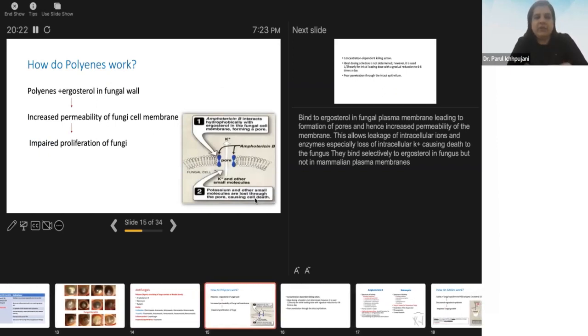Now, how do polyenes work? Polyenes are very smart drugs. They bind to the ergosterol in the fungal cell membrane, leading to formation of large pores in the cell membrane, and hence they increase the permeability, which leads to leakage of especially important ions like potassium and other enzymes from the fungus. That leads to selective death of these fungal cells. So it integrates into cell membrane, creates a pore or a channel, and results in leakage.